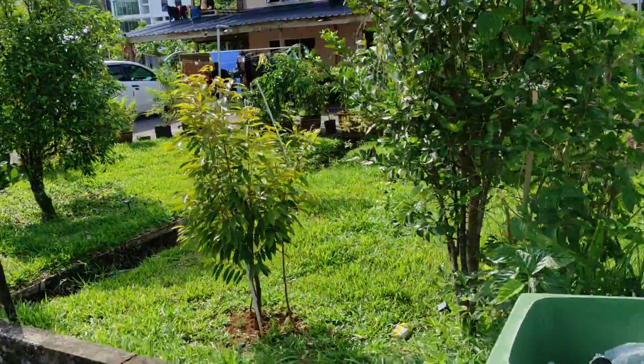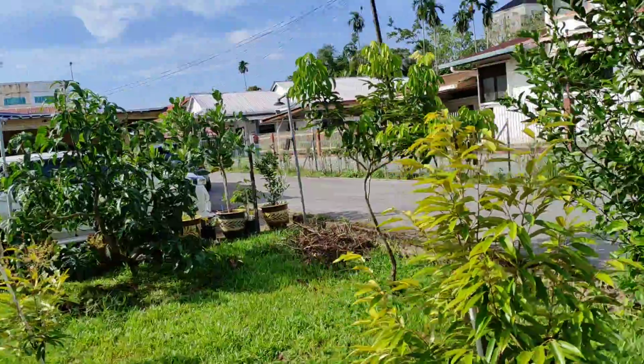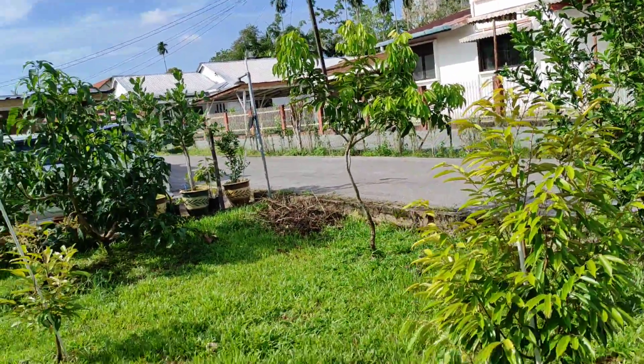Here a nice little orchard. Don't even know what all this is. This could be a durian, a mango, a longan or rambutan.